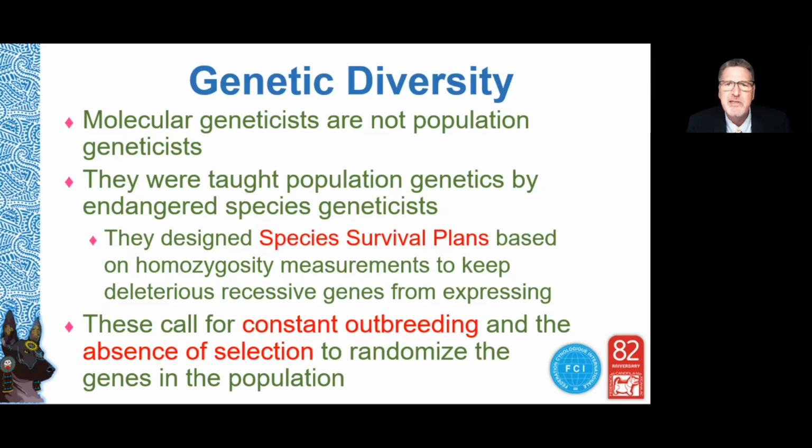Well, this is completely different than what we do with dog breeding. We use selection. We use different types of matings to bring in traits, to eliminate traits, and so it's a completely different paradigm and completely different system than that for species. And certainly the vast majority of breeds do not need breed rescue or species survival or breed survival plans in order to survive. They just need selection for quality and for health.